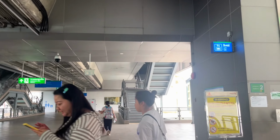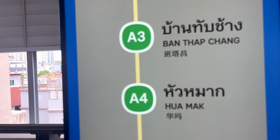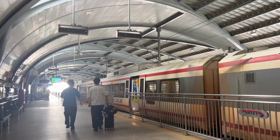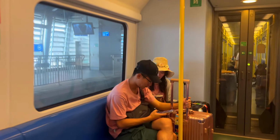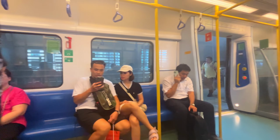Platform number 2 is here. This is how you can find all the locations of the services. This is pretty comfortable. Then the BTS is massive and very crowded, so with this you can get to the airport easily and relax. Another airport link train, which is easy and comfortable.